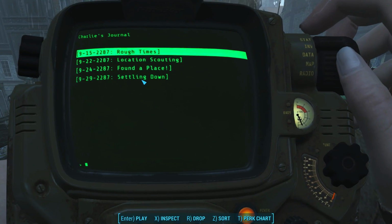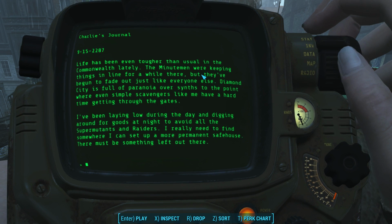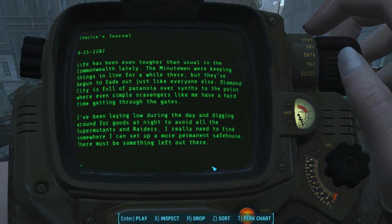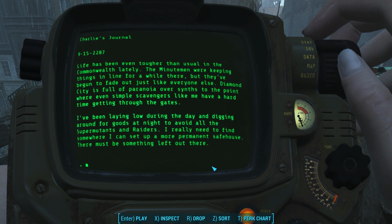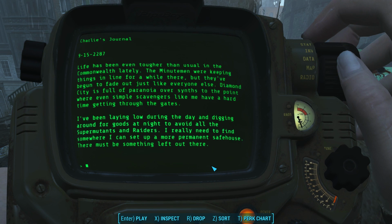The first, September 15th, 2287. Rough times. Life has been even tougher than usual in the Commonwealth lately. The Minutemen were keeping things in line for a while there, but they've begun to fade out, just like everyone else. Diamond City is full of paranoia over synths, to the point where even simple scavengers like me have a hard time getting through the gates. I've been laying low during the day, and digging around for goods at night to avoid all the super mutants and raiders. I really need to find somewhere I can set up a more permanent safe house. There must be something left out there.